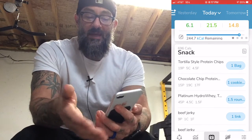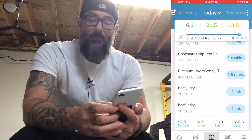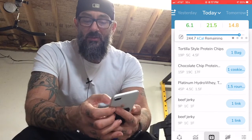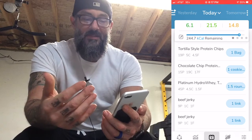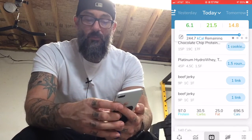One is I put a bag of the Quest protein potato chips. They're really good. I'm surprised how good those things are. I put in a Quest protein cookie, and you can see between those first 2 items there, the chips and the cookies, they're kind of like snacks, but a lot of protein there. 19 grams of protein, 15 grams of protein, so a lot of protein in these.